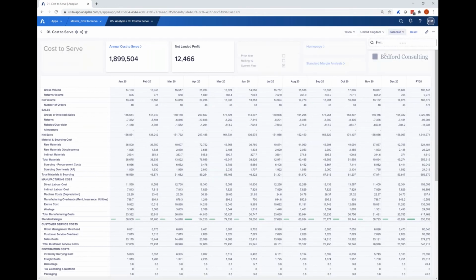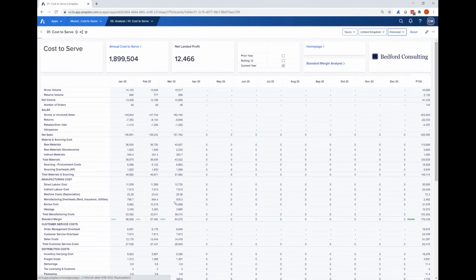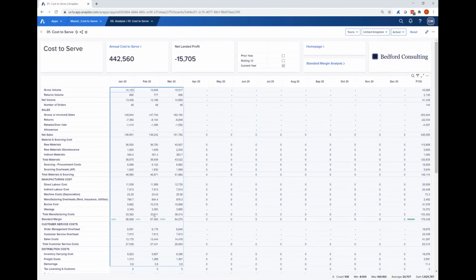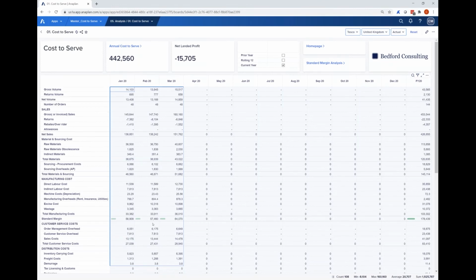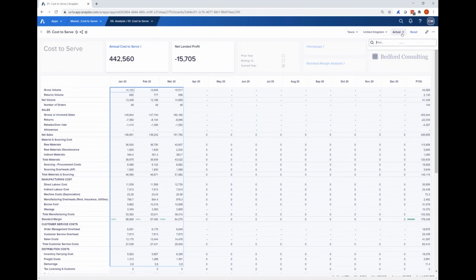If I flip this to the actuals, we have this concept of different versions as well. So if I flip to actuals, you'll see we have the same thing, but just on the actual periods. So more being done based on allocations or whatever detail you have in the ERP as well. The methodology can be different for the actuals versus the plan data. But then also importantly, you'll see we have the idea of a what if scenario.